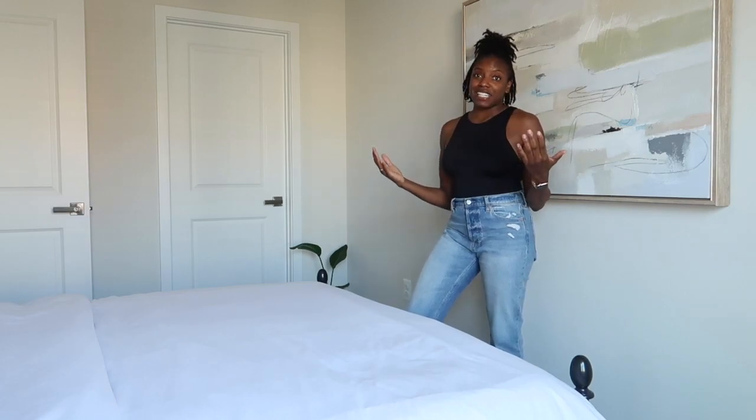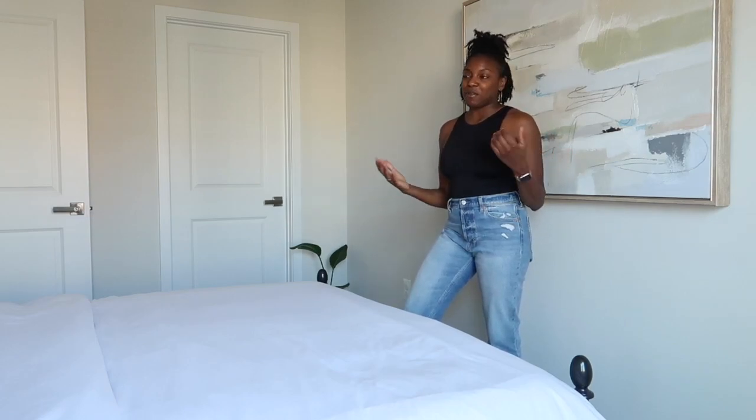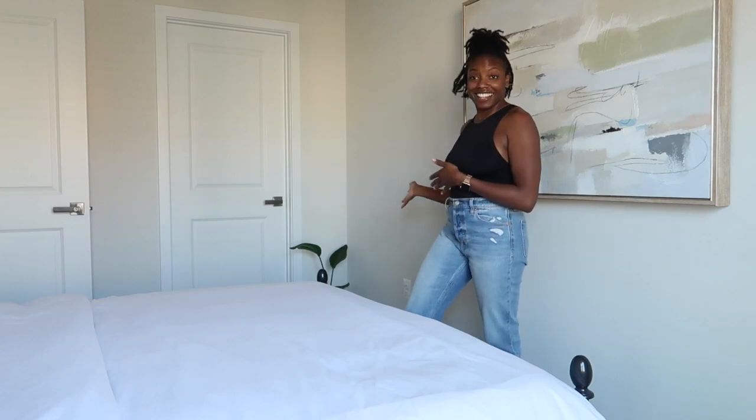So I think every room needs a plant, even if it's a guest room, but that's Poppy.